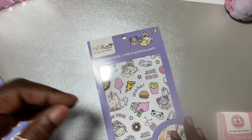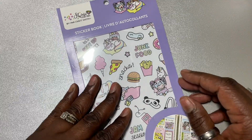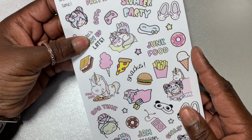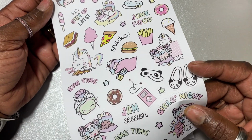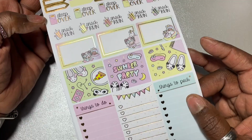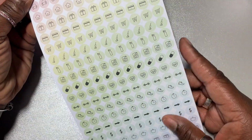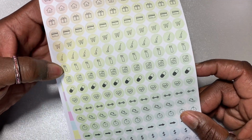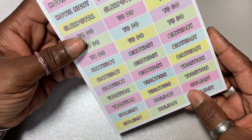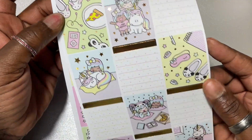Now let's get the Shine Sticker Studio. Let's see, snack time, party time. Oh, this is cute too. They are so vibrant. Girls night, jam session, game time. I love this. Okay, so I know I don't like colors that much, but they're kind of pastel-y, so they don't really bother me that much. Oh, nice icons. Similar ones. It's just in a different color. Okay, so you've got a whole bunch of appointments. Movie night, sleepover, to do, birthday, vacation, holiday. And then, yeah, y'all see the boxes.